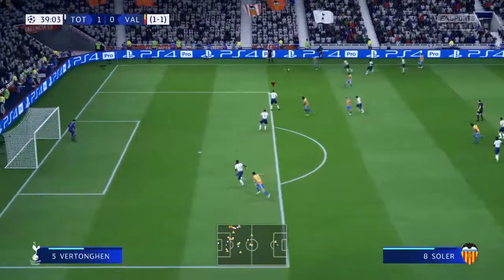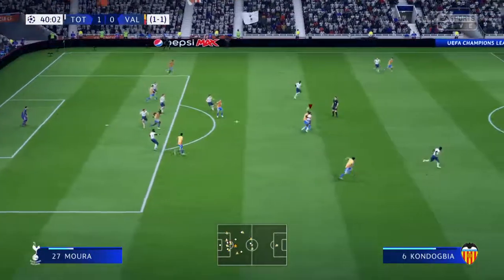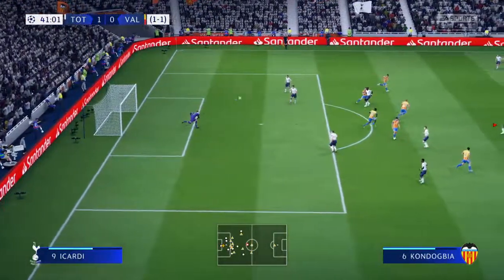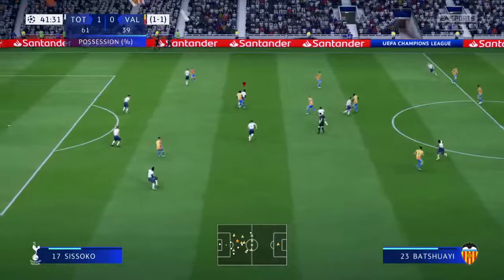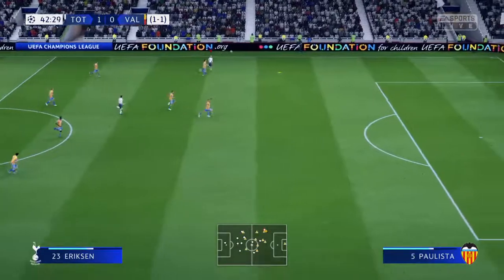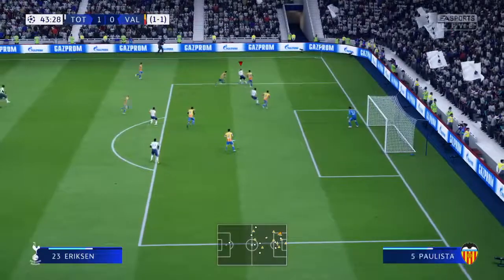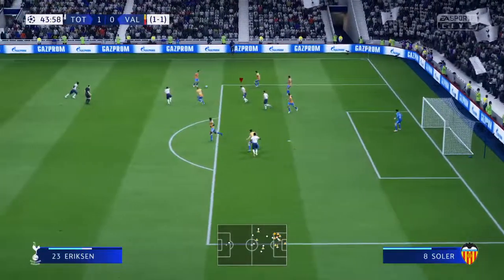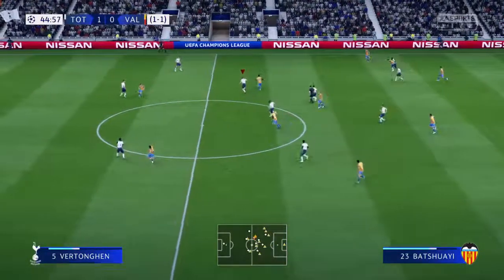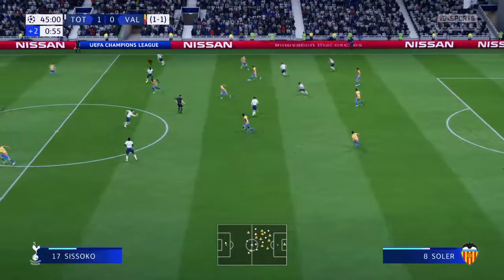Here's Gameiro. Targets available, cross comes in. Well, he had a decent reading of that ball in. Gonzalo Guedes, and held with ease by Lloris. Eriksen. He's had to go for it. Wins the ball. The referee has decided that 2 additional minutes are in order.